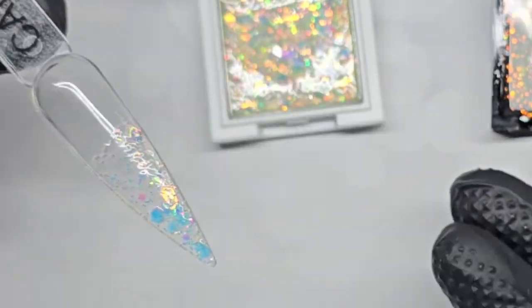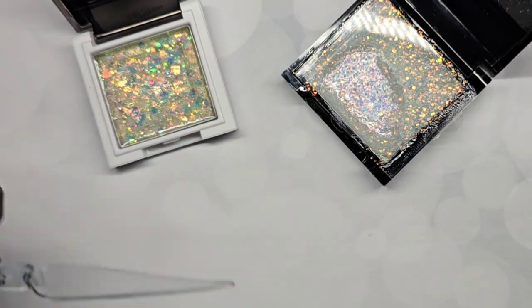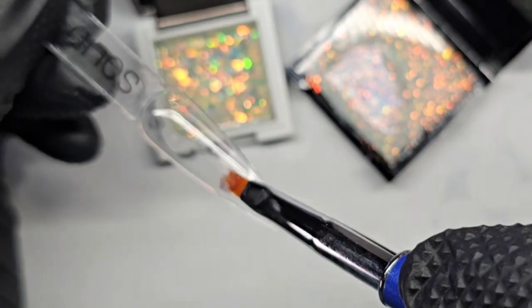Gives really the same effect as this one does under black or over black. I'll clean this up after, but for the moment, let's just try this and see what we got.